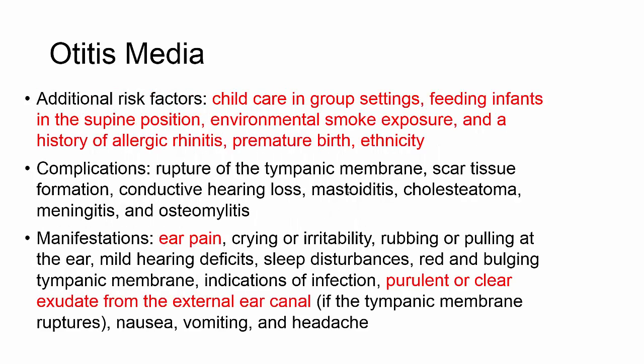Additional risk factors: if a child's put into child care, if they're in group settings, if you feed an infant supine, completely laying flat instead of elevated, environmental smoke exposure, a history of allergic rhinitis, that's going to just be normal hay fever allergies, premature birth, or even ethnicity can be a risk factor.